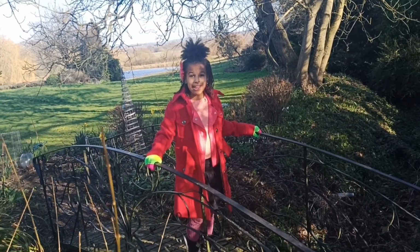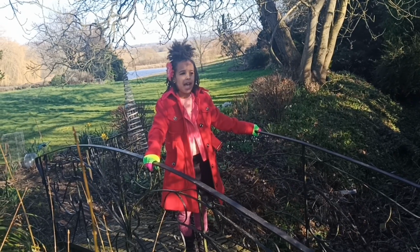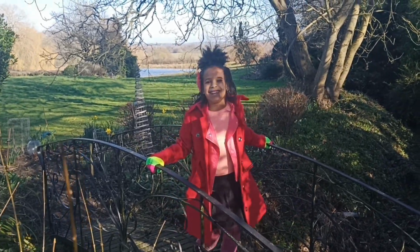Today I'm going to be walking around in the woods and showing you all the pretty flowers, and basically all of the plants and the birds and all of the wildlife. That's what I'm going to be showing you.